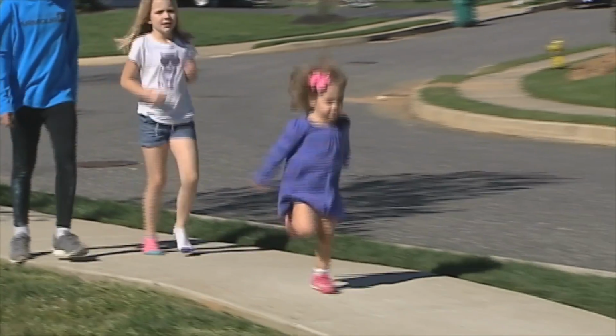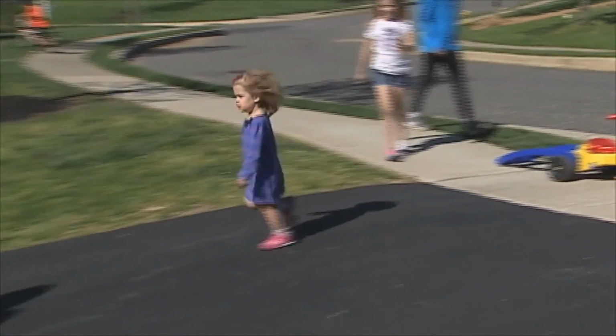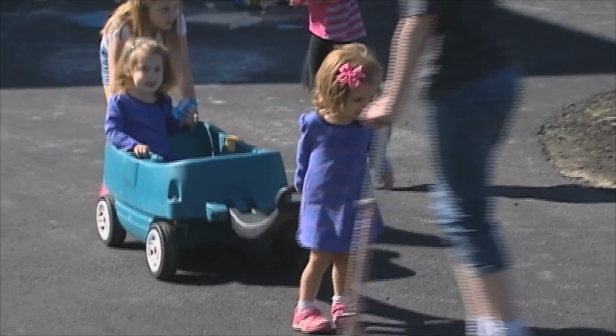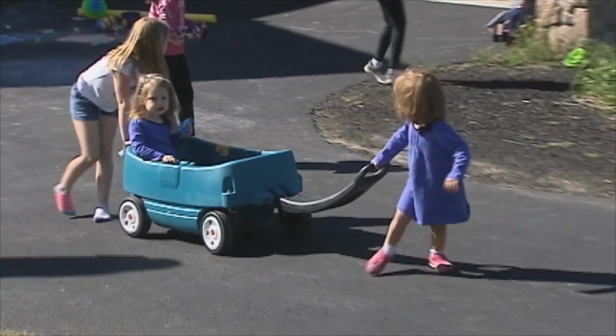And Piper is doing better than anyone imagined. You see her running around every day, climbing on things, and probably doing more than her doctors would like her to do from that standpoint. But she's just a normal little girl, and it's awesome. It's so good to see. But the story doesn't end there.